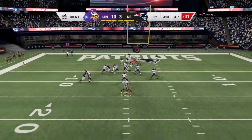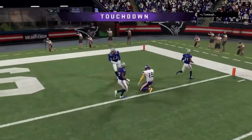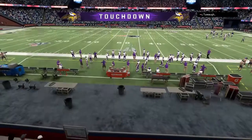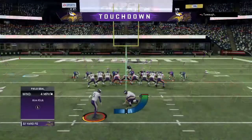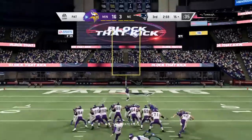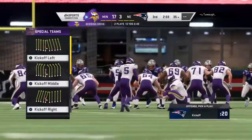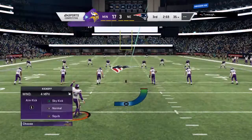Now Cousins. And Thielen's got it. Touchdown, Vikings. 4 yards on the touchdown grab. And the Vikings are going to widen that advantage. Extra point up and good by Bailey. And the lead is now 17-3.